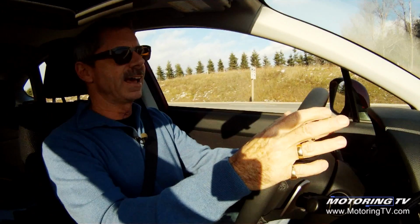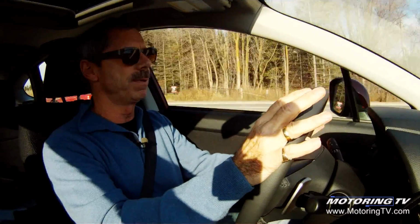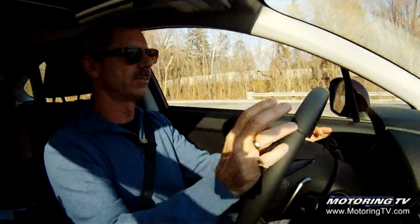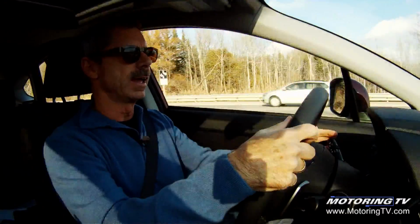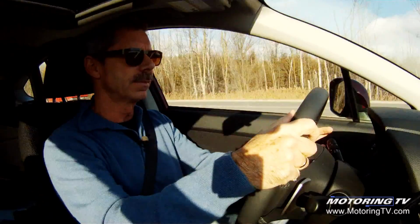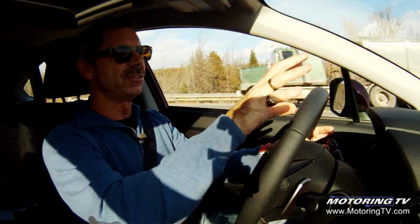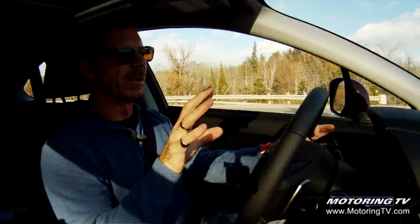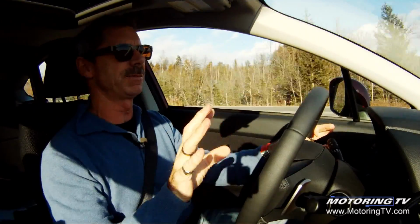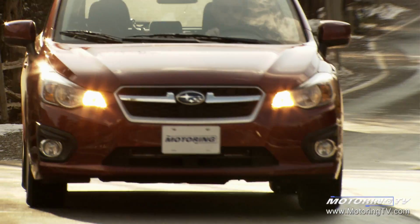So the Impreza has a CVT transmission. I've said it many times before, I'm not big on them. I know they're good for fuel savings, but when you're driving along and you put your foot down and you want to pass or just pick up some speed, it feels like the engine and the car are connected with a bungee cord and the car is trying to catch up to the engine. Really irritating.